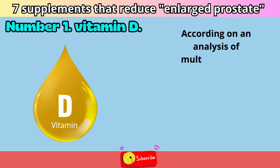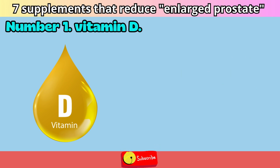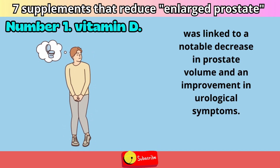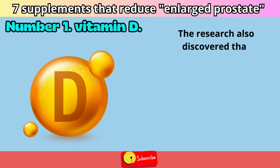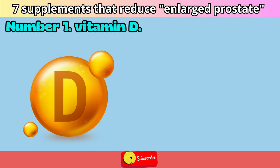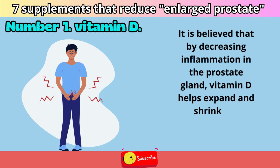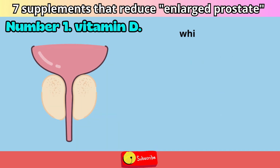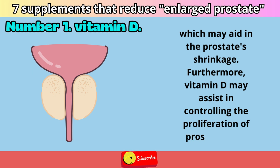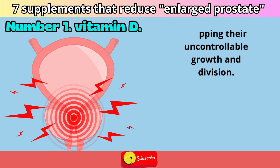According to an analysis of multiple studies on the impact of vitamin D on BPH, vitamin D supplementing was linked to a notable decrease in prostate volume and an improvement in urological symptoms. The research also discovered that study participants accepted vitamin D supplementation well, and it was safe. It is believed that by decreasing inflammation in the prostate gland, vitamin D may aid in the prostate's shrinkage. Furthermore, vitamin D may assist in controlling the proliferation of prostate cells, stopping their uncontrollable growth and division.